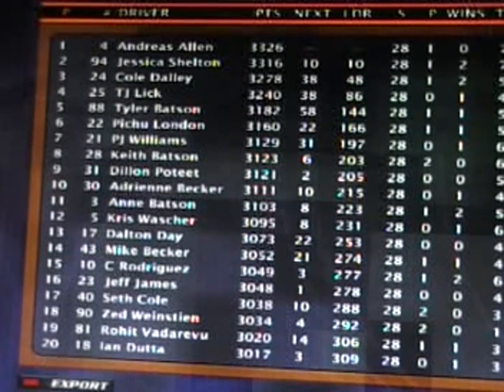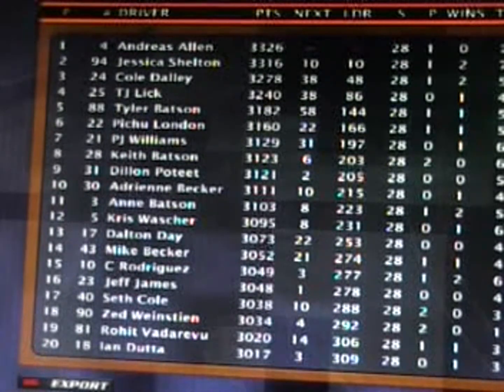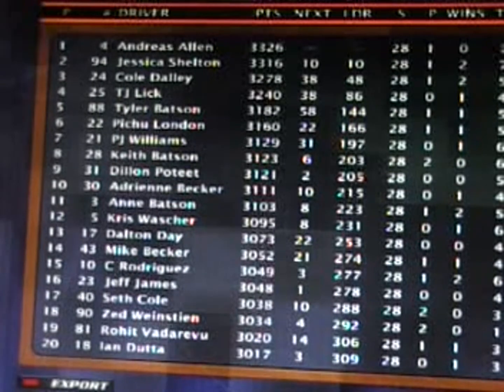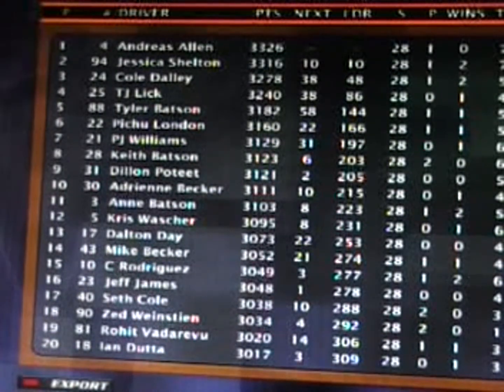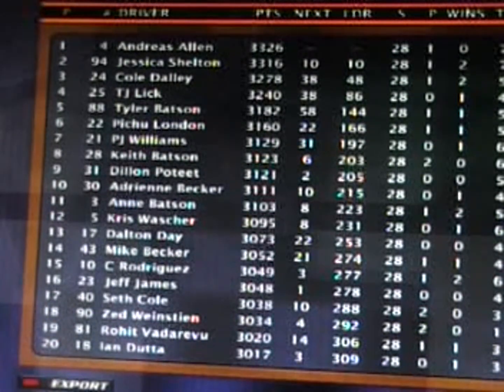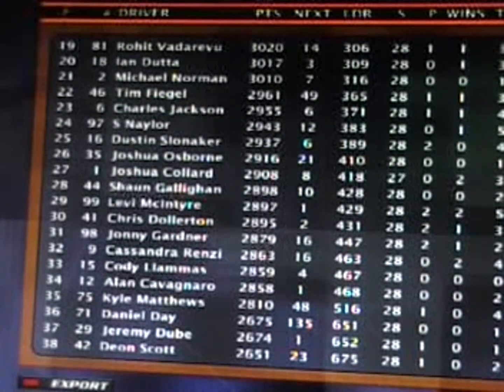4th, TJ Lick. 5th is Tyler Batson. 6th, Peachy London. PJ Williams, Keith Batson up to 8th now in the points. Dylan Poteet 9th. And Adrian Becker is in 10th position now. Several drivers moving up in the points. Ian Dutta now in 20th. And there's the rest of your order and the points as they are right now.